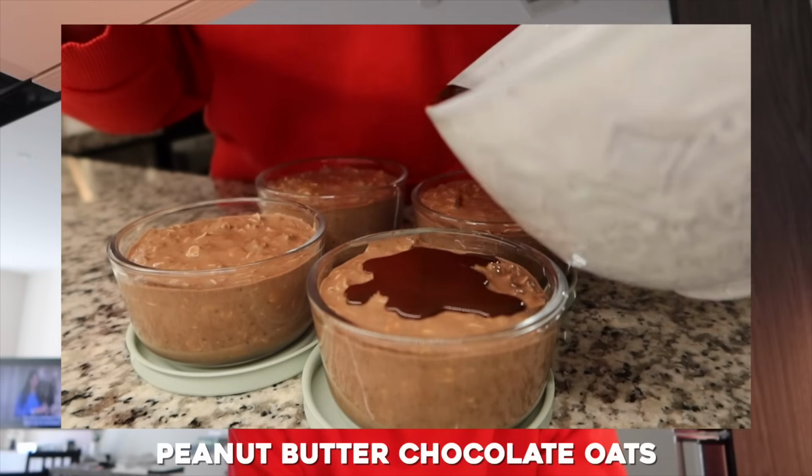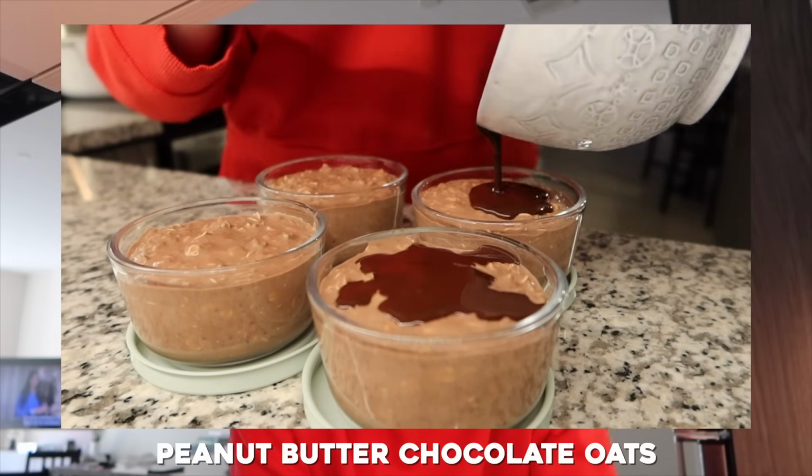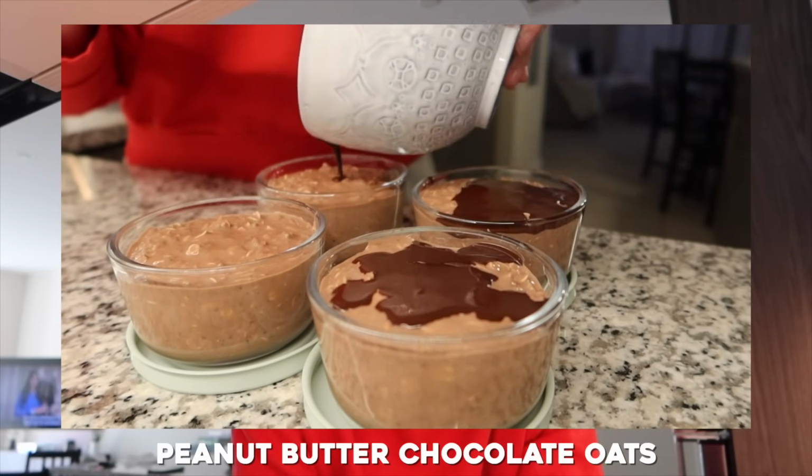Then we have a peanut butter chocolate overnight oats. It's gonna have a chocolate shell, hopefully, on the top of it that we can crack open every morning and enjoy. That is the goal of that one.